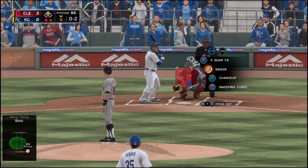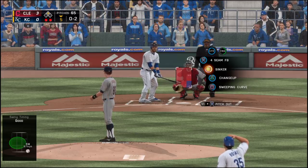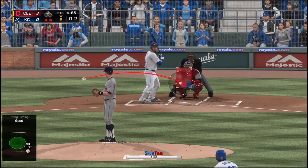Oh, and they've been falling all over themselves trying to make the pitch. Hey, get us out of this. But you just got to know that that's not going to be a strike. It looks like it is, but it isn't.